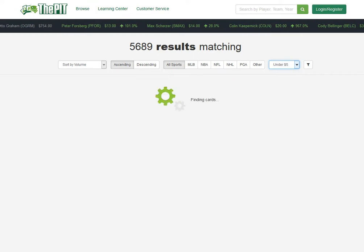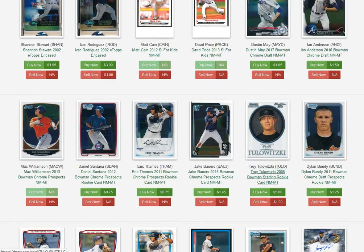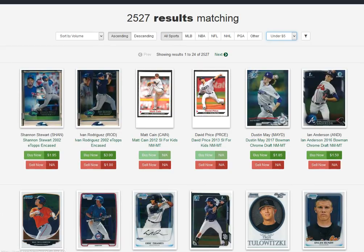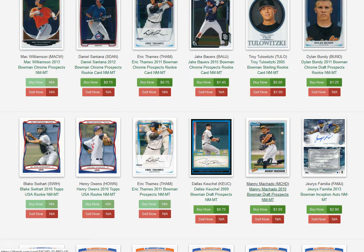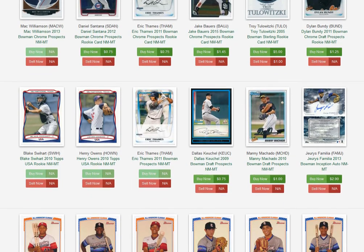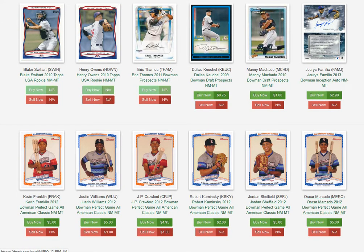So in my opinion, now you can get cards for under $5. I mean, there's plenty of cards out there, as you can see on the pit, that you can collect for much less. I mean, you can even buy a first Bowman Manny Machado card for $1 on the pit. So yeah, you could get started for as low as $1. If you're really big on Manny Machado, or you're really big on Jake Bauers, coming through with the Indians and becoming a good player. But there's a lot of names here, Oscar Mercado.